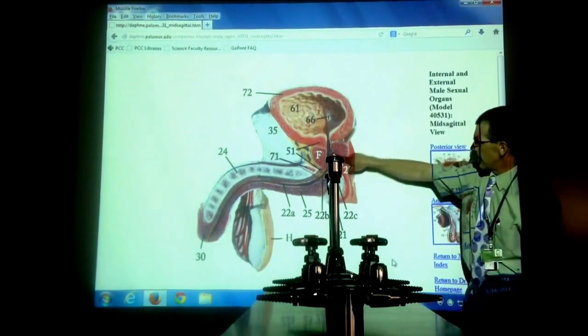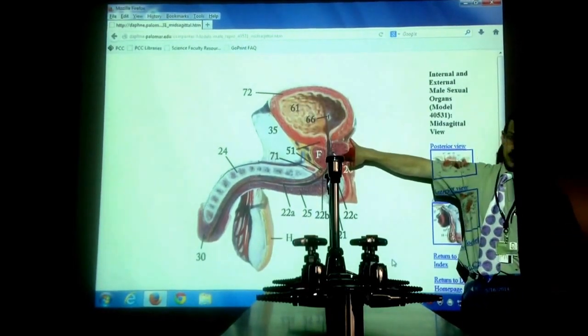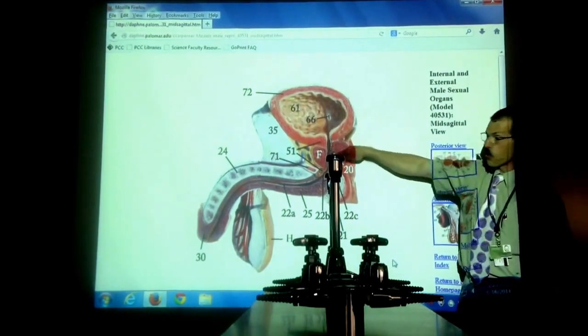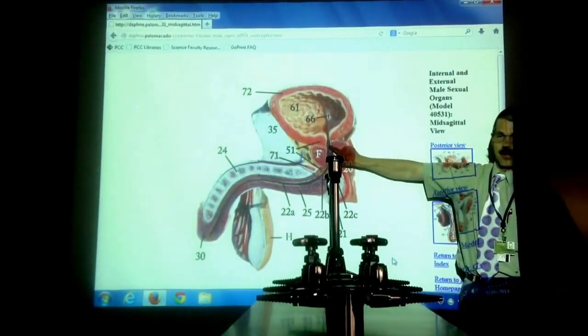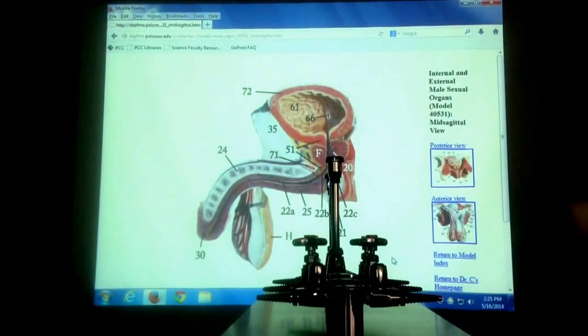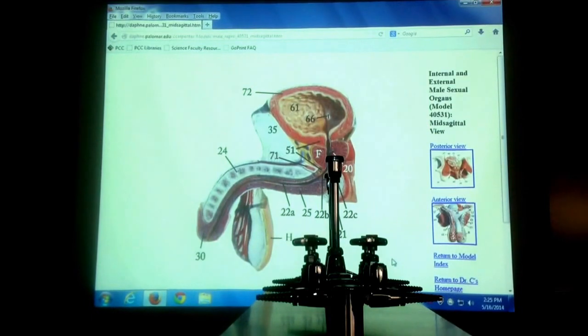What is number 20? Ejaculatory duct. So it comes around the bladder, then it ejaculates to here. Then we're in this tube, which is the urethra. But what urethra is that? The male. And that one? Membrane. And that one? Spongy. All right. So you already remember those.